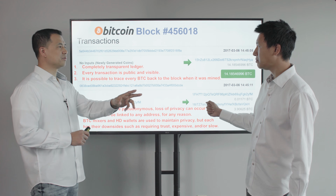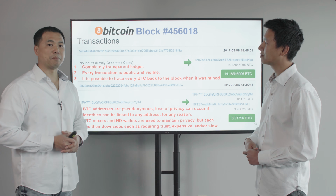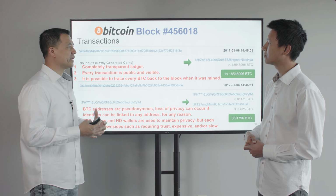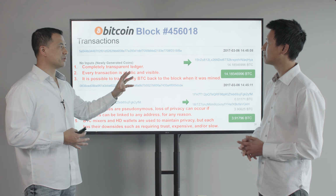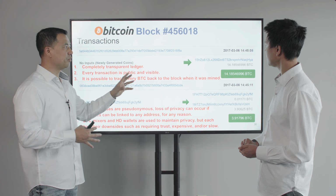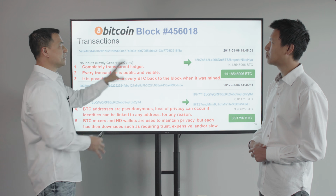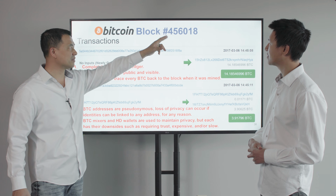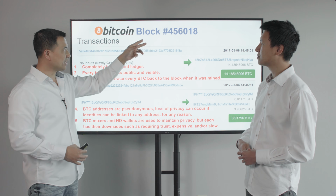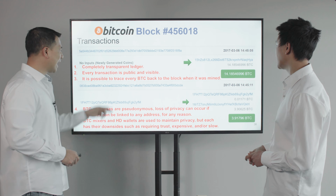Before you go into that, I just want to remind the audience something in case they're new to this. Leon used the term mining. If you're new to the world of Bitcoin and cryptocurrencies, the term mining simply means that the computers that were used to process all the Bitcoin transactions at this moment, it was all gathered together and put inside this block of data, and this block is number 456,018. If you go to blockchain.info and type in this block number, all this data will come up. Without our notes, of course.